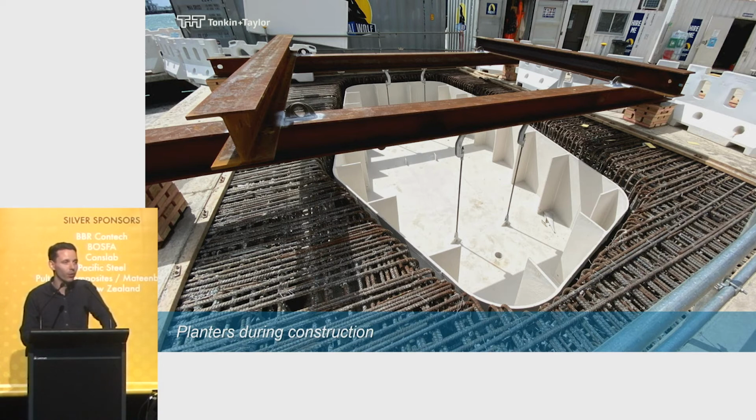Then the planter is removed, holes are drilled, coatings are all touched up, and then the planter is lifted in place, bolts are installed, and then the second stage concrete pour.